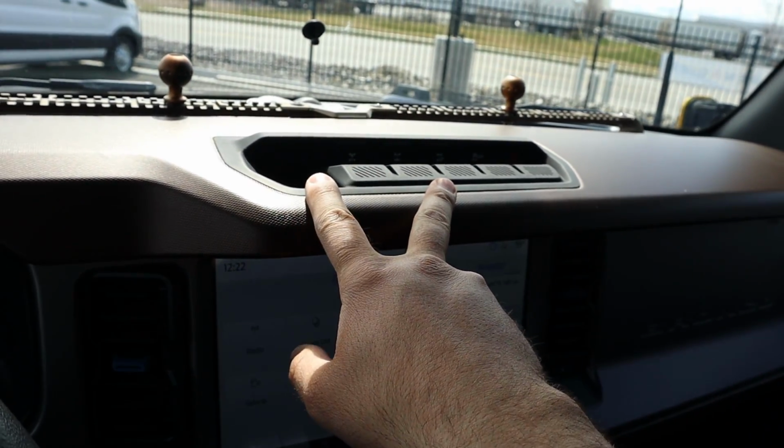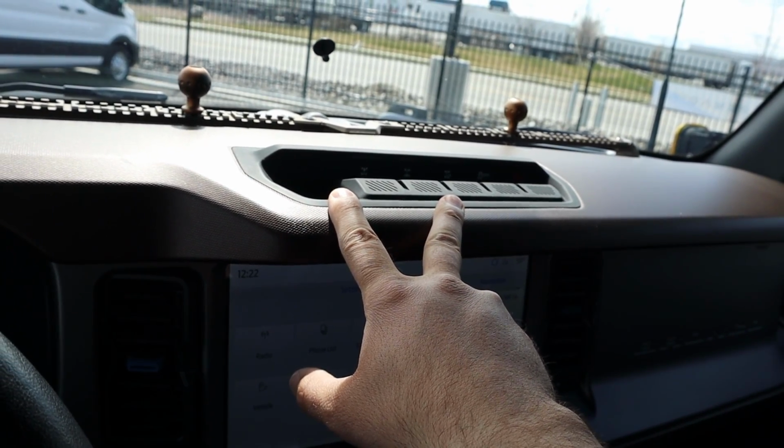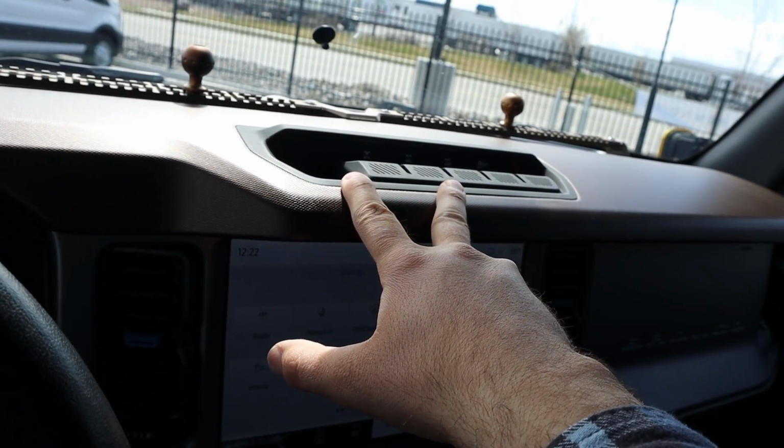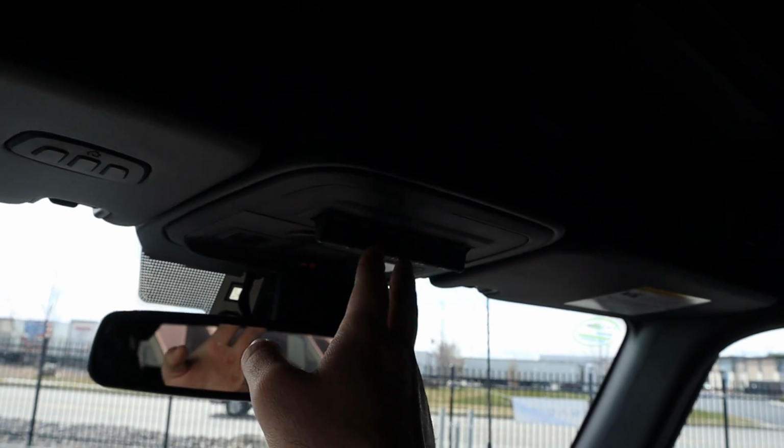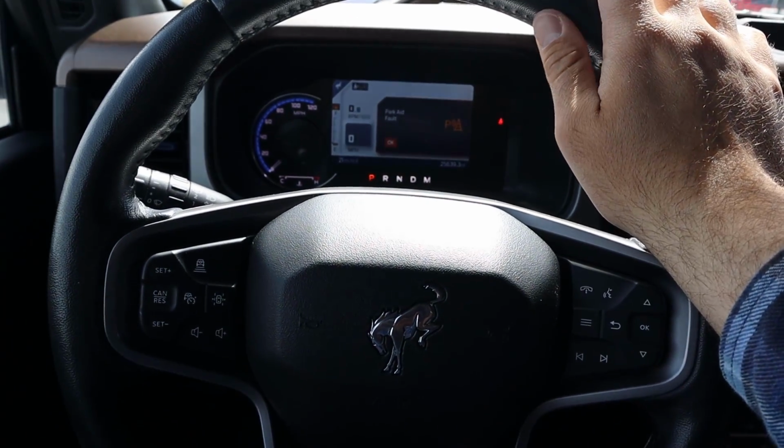Now, if you get a Badlands or a Bronco Raptor, you also have the stabilizer bar disconnect, which is a nice feature. The Grenadier doesn't have anything like that. Auxiliary switches, and then this one's a soft top, but you can also get the Bronco with a hard top as well. Now, this isn't a perfect apples to apples comparison.